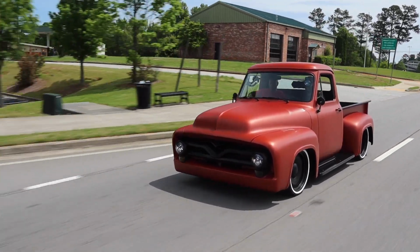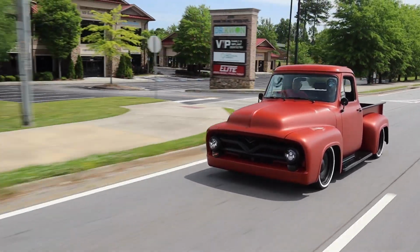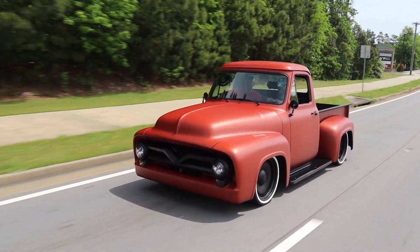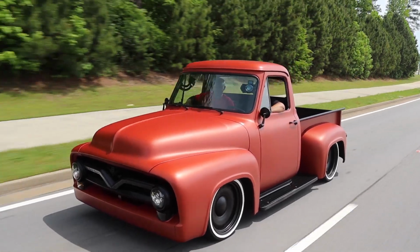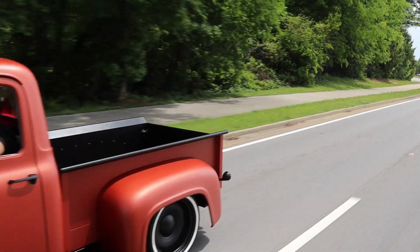You say it's about what, 370 horse? About 350 to 370. Okay, because I can imagine the torque is easily about 400 or so. You ever had this thing dynoed? No, I haven't. That's one thing I plan to do, get it dynoed and see exactly what I got.